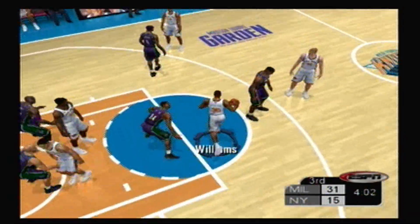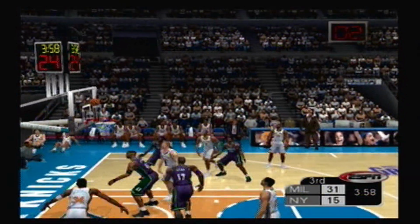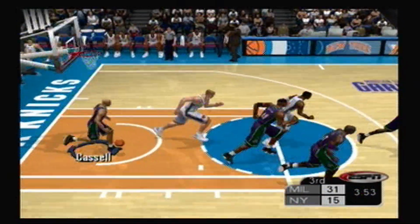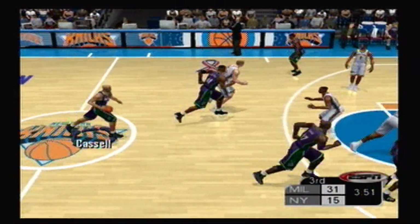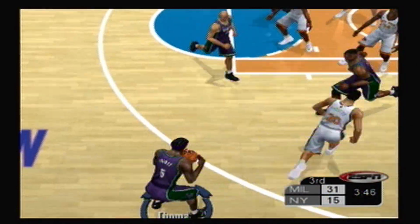7 on the shot clock. Passes it. Houston from inside gets the front rim. That's how you fight for the offensive rebound. Defensive rebound by Cassell. Cassell is at the controls. He's shooting 50% from the floor. Bounce pass.